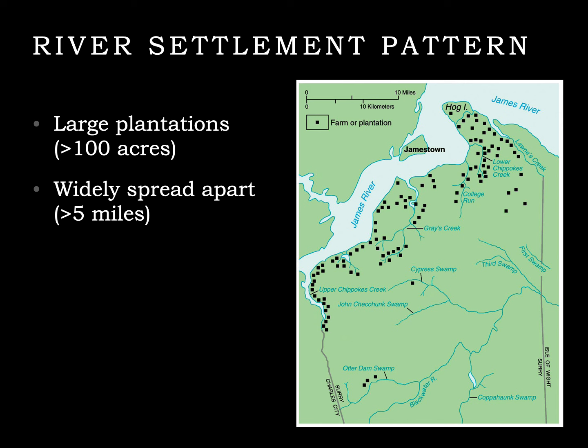But instead of settling in villages primarily, what's happening in Virginia is a wealthy family comes over with their servants and possibly with their slaves, or they buy slaves when they get here. They would also have some further laborers, and they might have multiple generations of their family living together. And they will establish one large, huge plantation, and it's 5 miles or more away from their nearest neighbor.